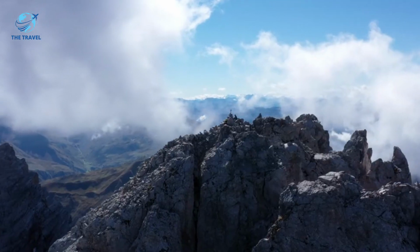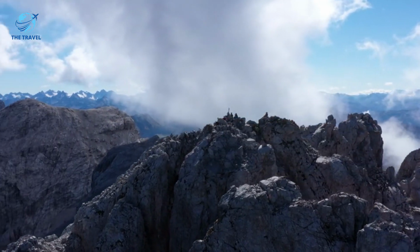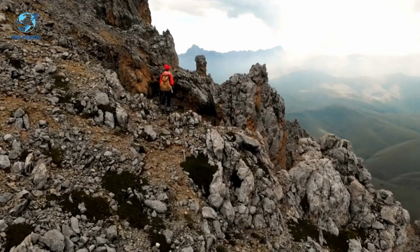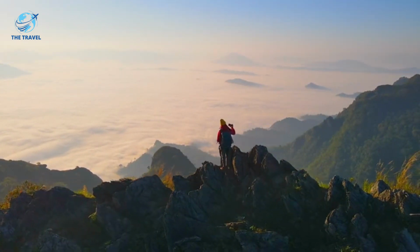40. Hike to the Triglav summit. For experienced hikers, Triglav, Slovenia's highest peak, can be accessed from the Bled area. The hike to the summit of Triglav is a challenging, multi-day trek through rugged alpine terrain. The summit offers spectacular views and a sense of achievement for those who complete the journey.